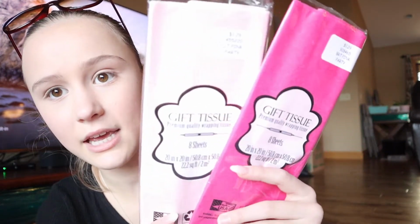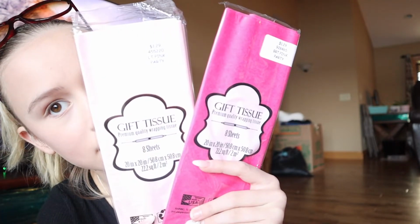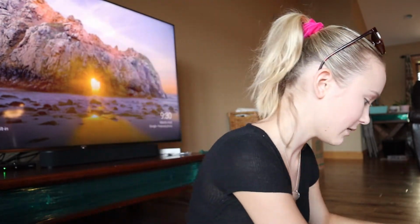And then I got dark pink and light pink tissue paper. Yeah, that didn't really focus, fine. And then I got iridescent stuff so I can put little curlicues. I got satin ribbon because I'm gonna do stripes because I really liked that on the Victoria's Secret bag.